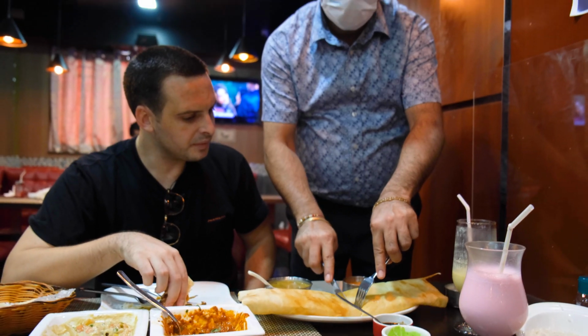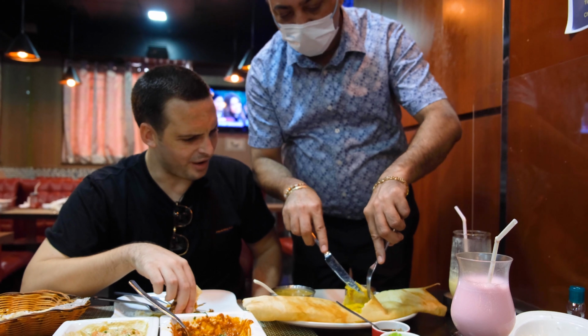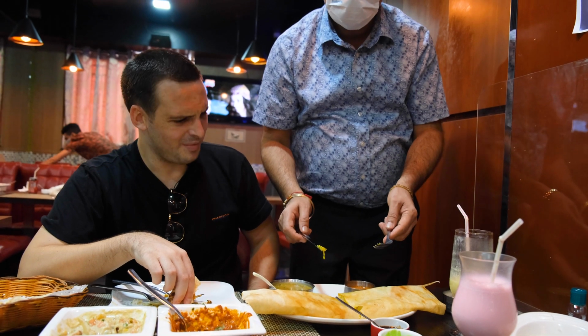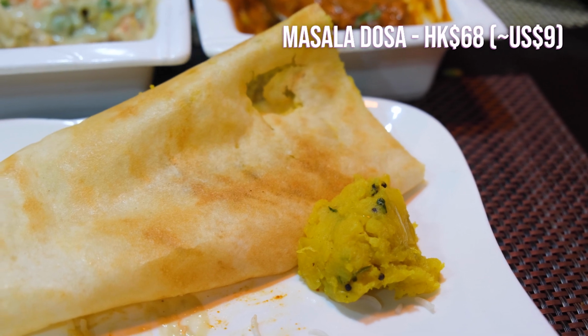Inside have potatoes. Oh wow. Excellent. You can eat with sambar, chutney, coconut chutney. Very nice. And that's a masala dosa. Yeah, masala is called masala dosa. Excellent. Thank you so much.